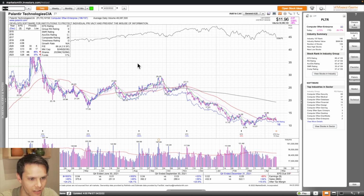Next, we have Palantir, PLTR, another 2020-2021 very popular stock that has been in a stage 4 downtrend and should be avoided on the long side. This is in computer software enterprises, 196 out of 197, basically the worst group. Group rating E, accumulation distribution C-, composite rating 28, relative strength rating 16. Had negative earnings in the most recent quarter.